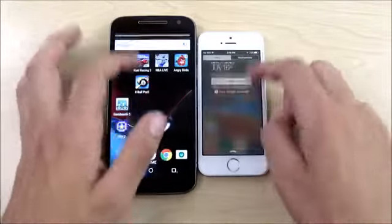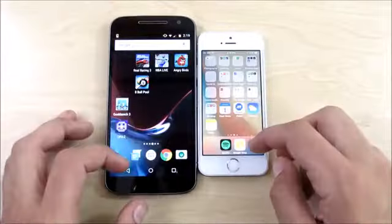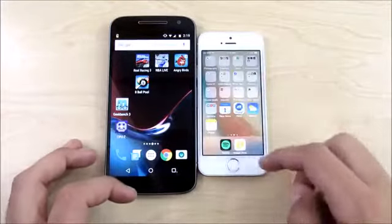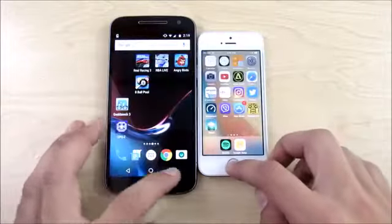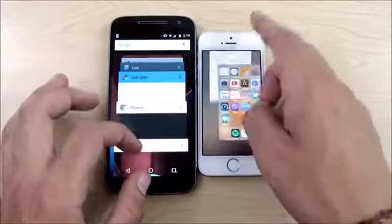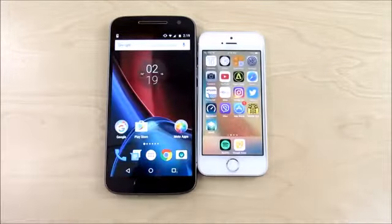You can see that in terms of the general user interface, they pretty much go through things similarly. There's no lag on either of these when it comes to scrolling down notifications, just navigating the general user interface here. As you can see, there was a little bit of a hiccup there on the 5S, but that happens from time to time. You can see in the multitasking. Let's close this stuff out now, and let's get into the app switching test.